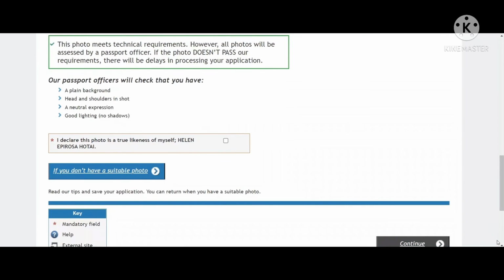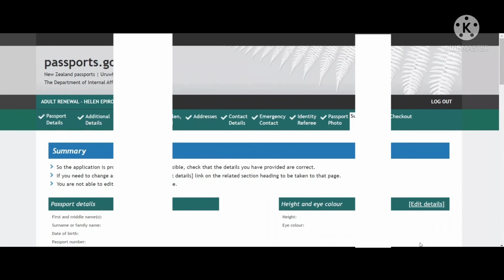And then you just need to make a declaration that the photo is a true likeness of yourself and place a check in the box and proceed to continue.